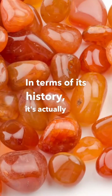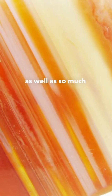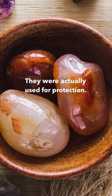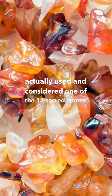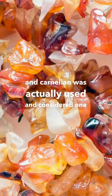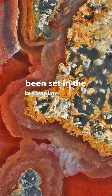In terms of its history, it's actually been used as far back as 3000 BCE. Carnelian, as well as so many other gemstones, were used consistently in the areas of Egypt and Mesopotamia. They were actually used for protection. And carnelian was considered one of the 12 sacred stones that was set in the breastplate of Aaron.